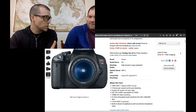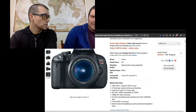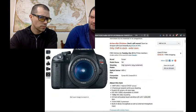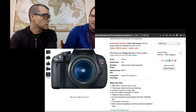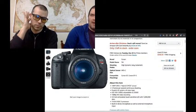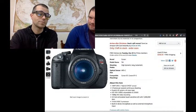So a larger sensor is better. If you have the same amount of pixels in a sensor, if you have a larger sensor, like 1080p, yeah, we'll say 1080p, which is 1,920 pixels wide by 1,080 pixels tall.